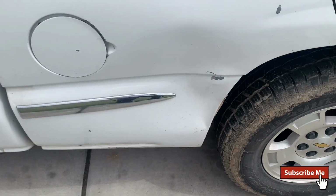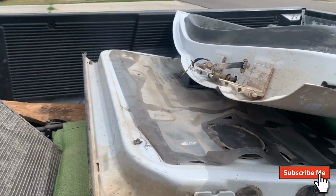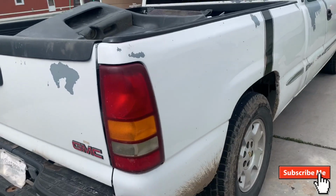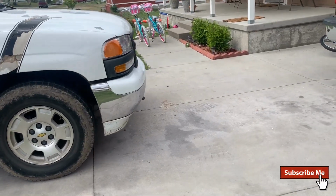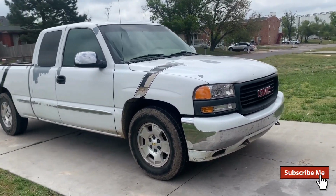The crash went all the way back here, so we need a new bed. We already bought the doors. And yeah, the plan on this truck is to lift it on some big ass wheels. I told him he should drop it, but he doesn't really like drop trucks.